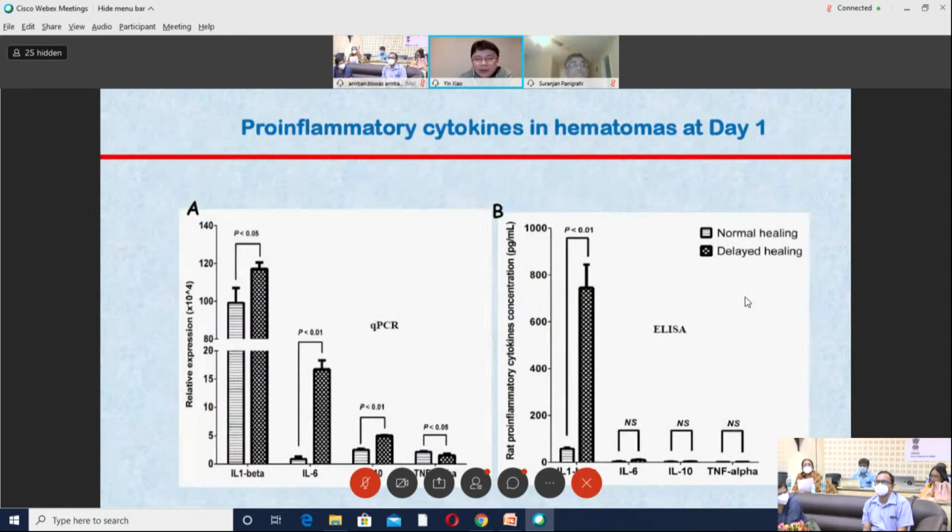Back one, please. Yeah. This also shows you that not only will the structure be different, their inflammatory cytokines are also different. So delayed healing has a much higher inflammatory cytokine expression. That also says it's quite related, right? Because inflammation you need to control, so the tissue can heal. In that hematoma, I also show that the inflammation factor like IL-1 is much higher. Next, please.